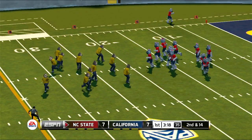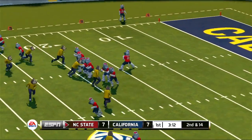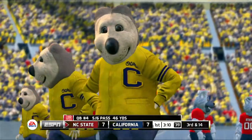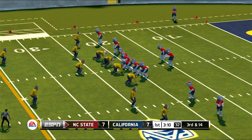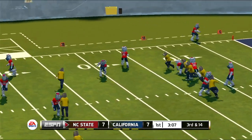From their own 21-yard line. Second down. Looks to the back and can't connect. It's a great job here by the defensive coordinator with the play call. A lot of times you start to maybe think about blitzing linebackers. This time he keeps the linebackers back in position to be able to knock the football away and not give this offense a chance to pick up a first down.